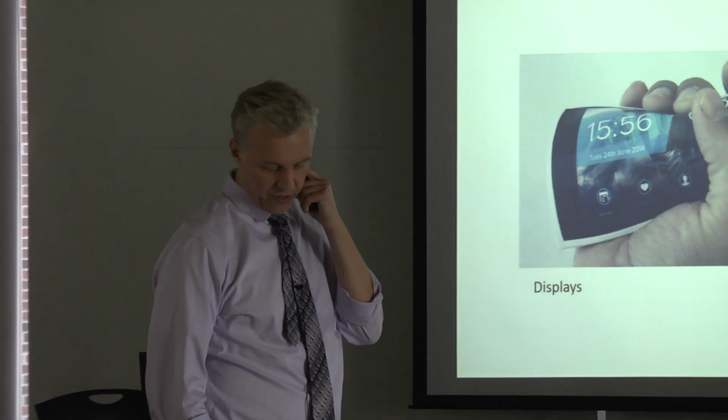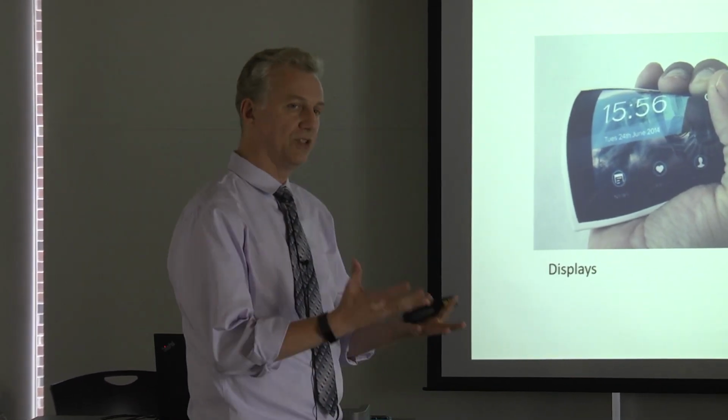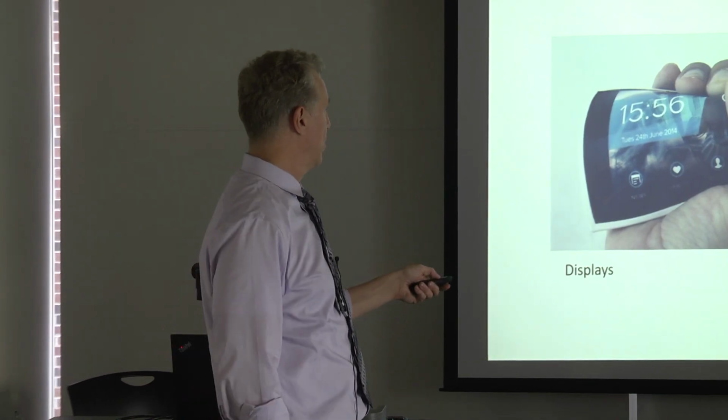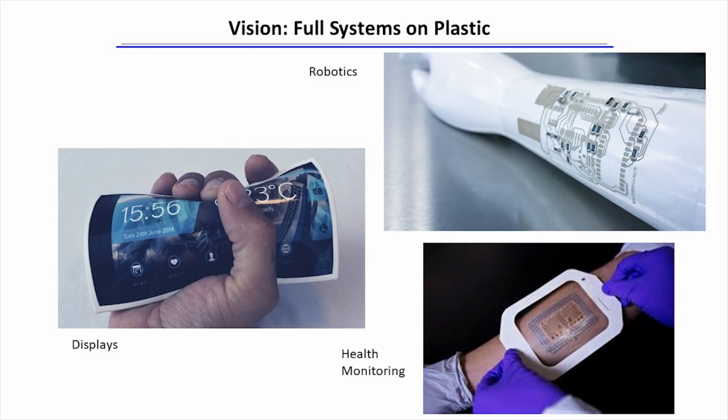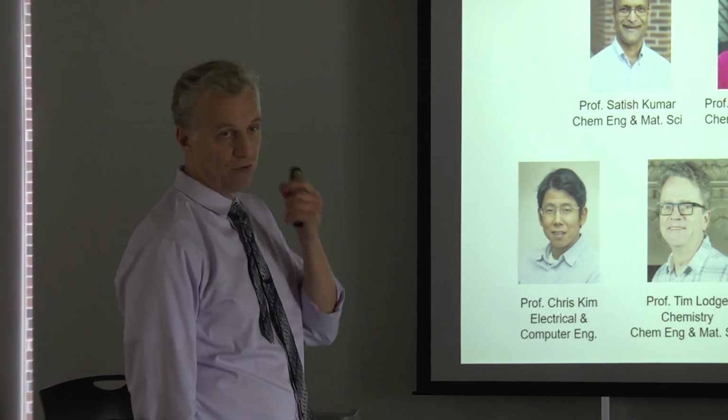So where do we want to go from here? I haven't showed you diodes, but we're working hard on diodes. And so the idea is once we have building blocks, we go to actually building systems on flexible substrates. So these could be amplifiers, they could be wearable radios, they could be various kinds of sensors for robotics, backplanes for displays, maybe sensors for healthcare monitoring. And so that's where I'd like to wrap up.